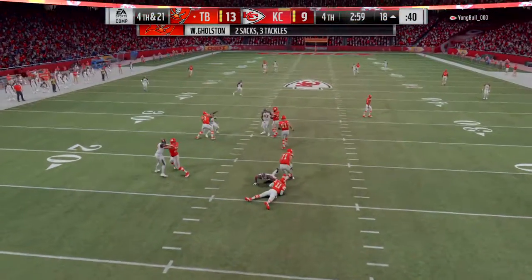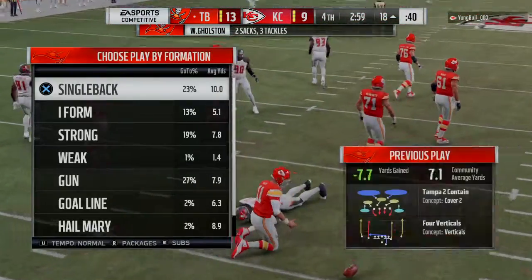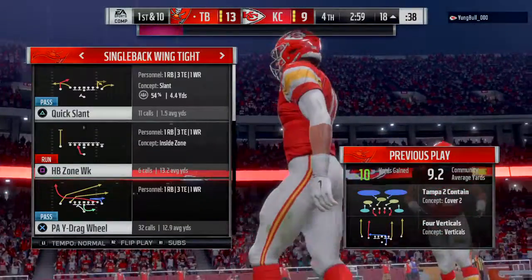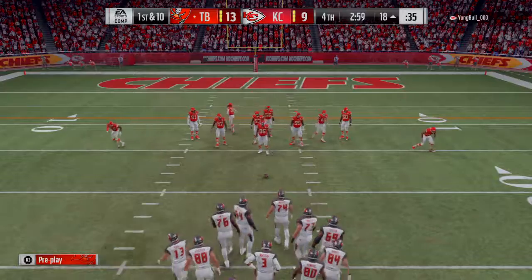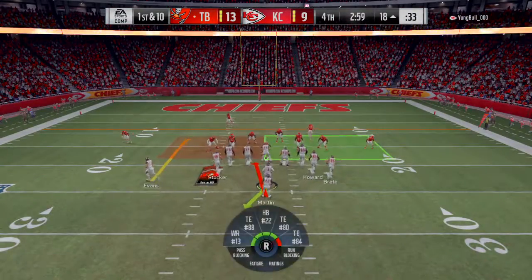And no escaping this time as he'll go down. They got him for a sack. William Golston in there to pick up his second sack now of the afternoon.